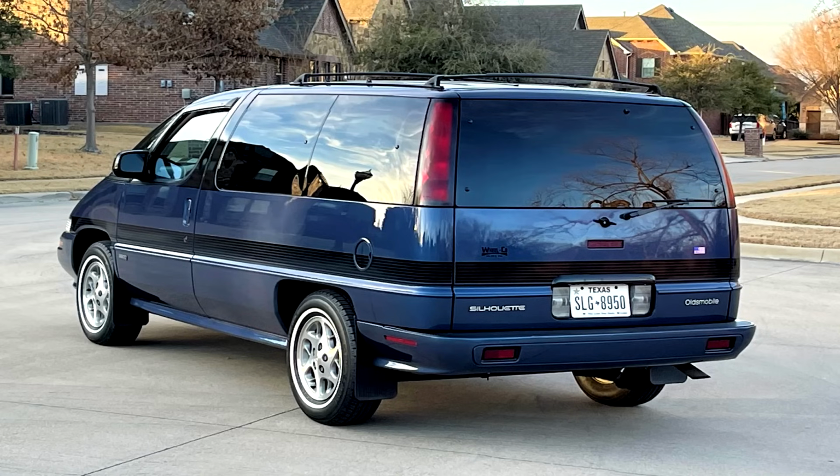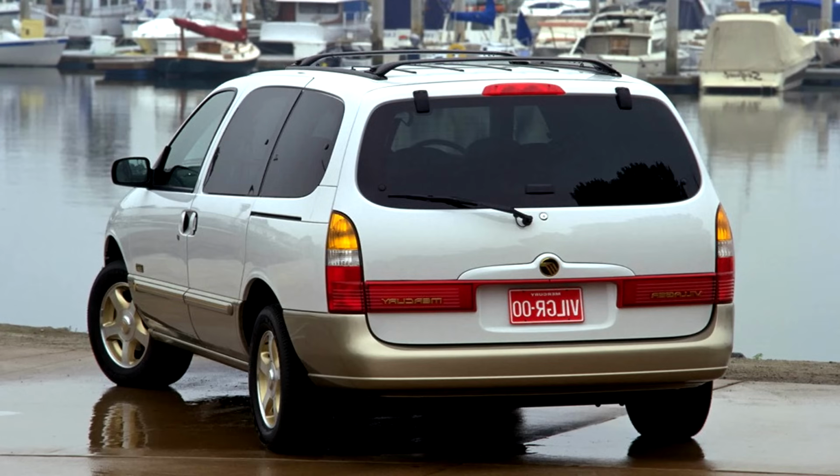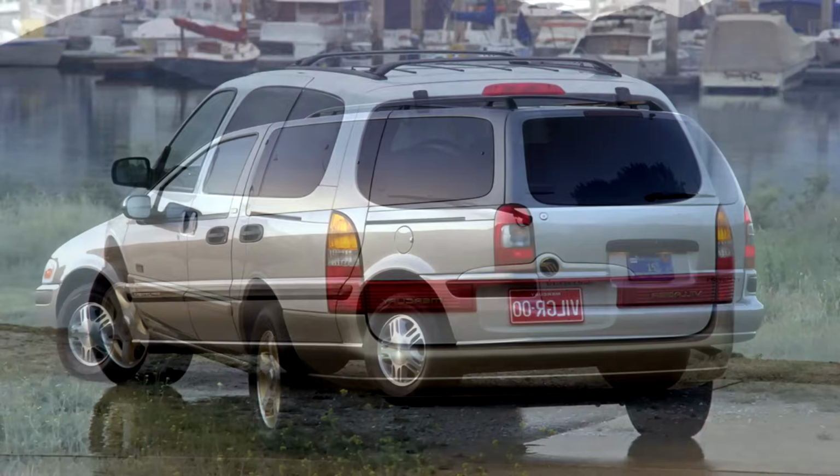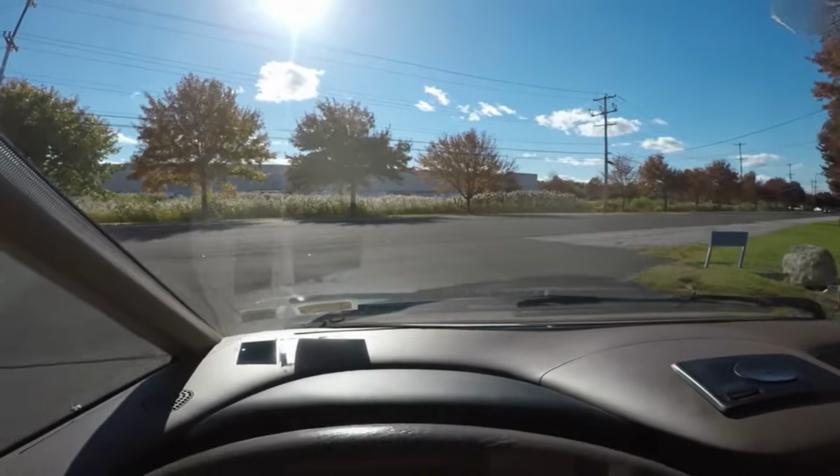The uniqueness that these late 80s and early 90s vans had is unmatched. The later models that I just listed off are kind of bland, at least in 2024. They still need time, and even then I doubt I'd ever like a Venture to the same degree as a first-gen Previa or APV. That is going to wrap it up for this week's video.